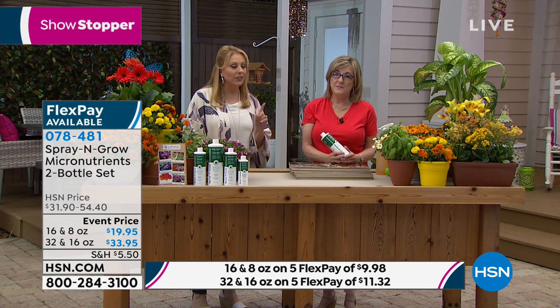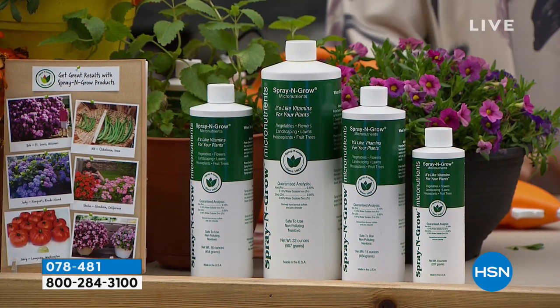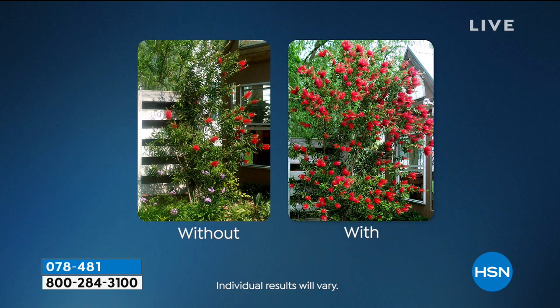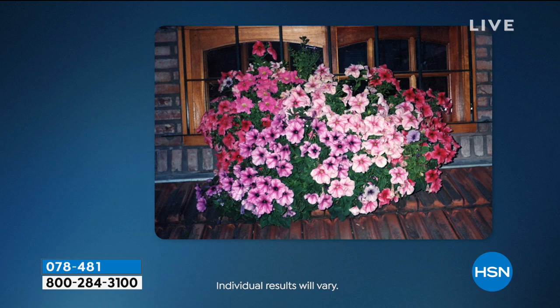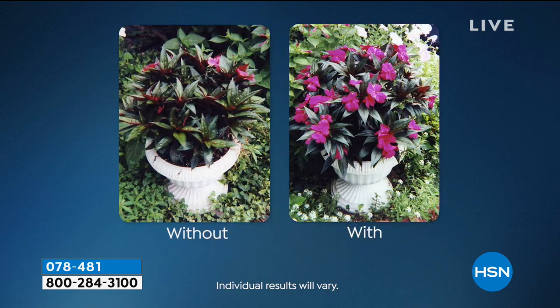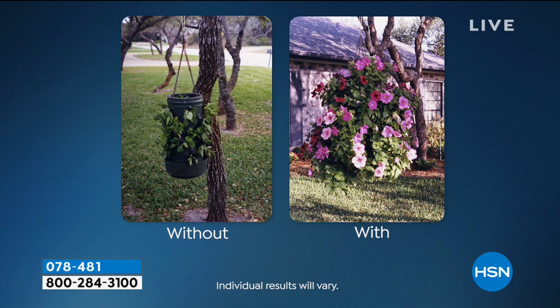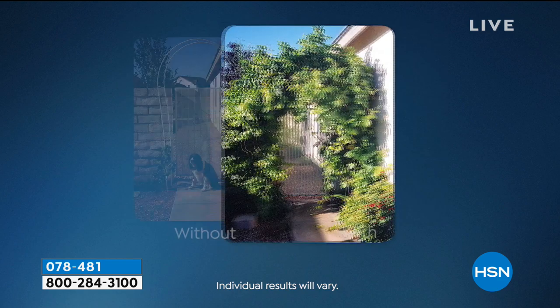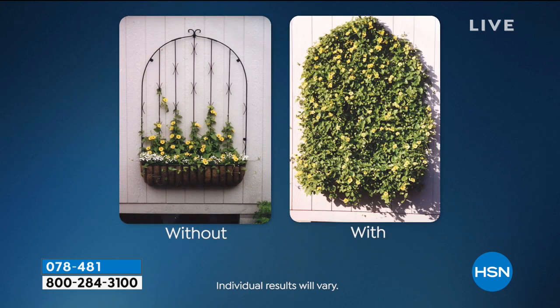So Melanie, I know we've got a choice of two different sizes, a 16 and an 8 ounce, or a 32 and a 16. So you could take a look at with and without. Melanie, this is an amazing product. Right, and these are photos from people just like you. They're gardeners or yardeners. Maybe you don't think you're a gardener, you're a yardener. They love this product so much that instead of just putting a review up, they sent a photo in. And they said, look, I took a picture before and look at my after. I'm so excited that now I have a green thumb.